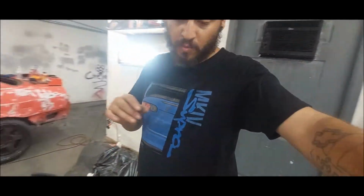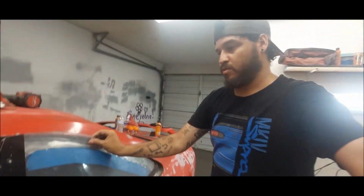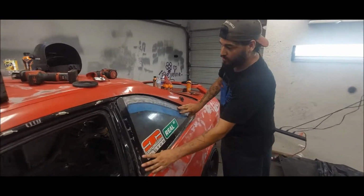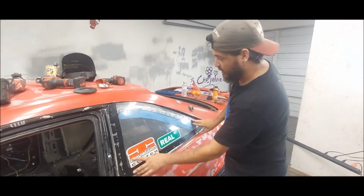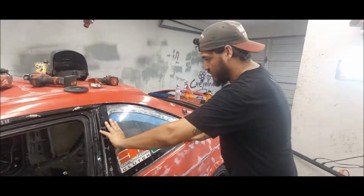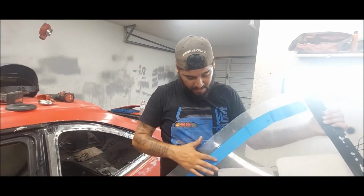Alright guys, so we got the Lexan window trimmed up and everything. I'm not sure if I showed it, but I will now. So there's the Lexan window trimmed up and fitted. Obviously I got to line it up more, but for the most part that's what it's going to be like right there. So Daniel went ahead and taped it up.